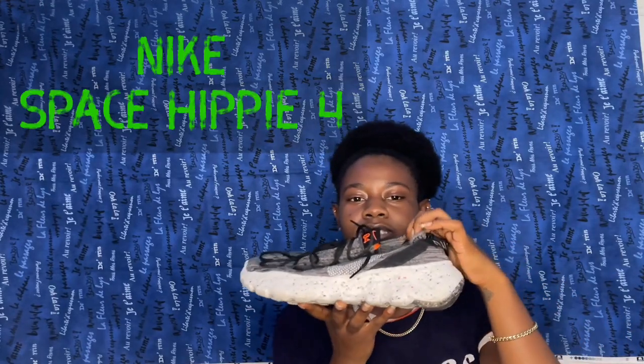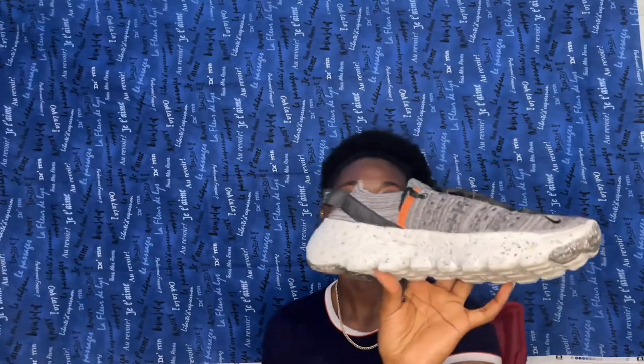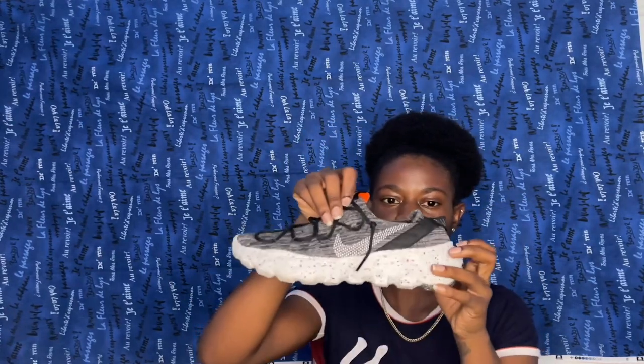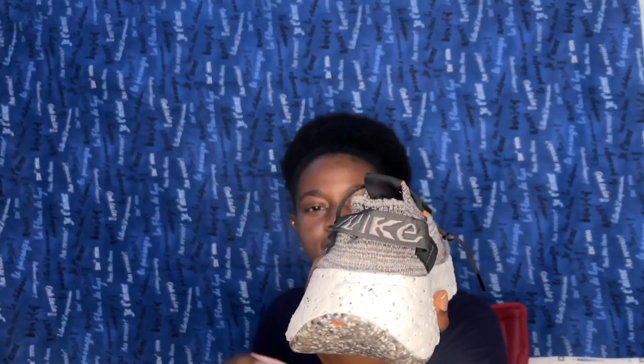Nike Hippies. Now, I don't know if y'all have heard of these shoes before. Have y'all seen these shoes before? I don't know. But these are Nikes. As you can see, the swoosh on the side. They're called Nike Hippies. The inside, if y'all can see that. The back, y'all can see that.